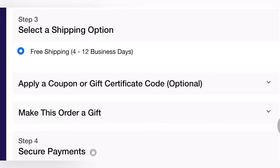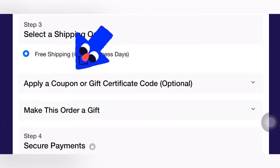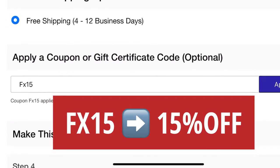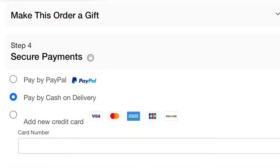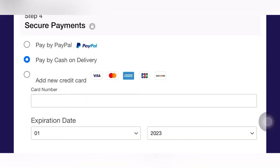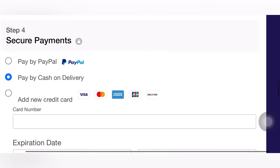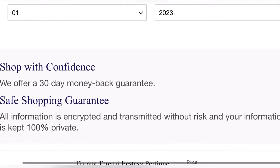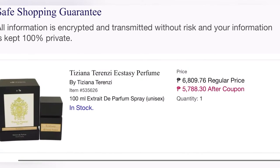Select billing address, select a shipping option. I've just got one option. In fact, you can't do FedEx or DHL with them. There's no expedited option. Now we come to an important thing. You have to apply the coupon to get 15% off. Once that's done, you could select your payment method, and they have cash on delivery, which makes it easier for most of us who are not very comfortable plugging in our credit card information on websites.